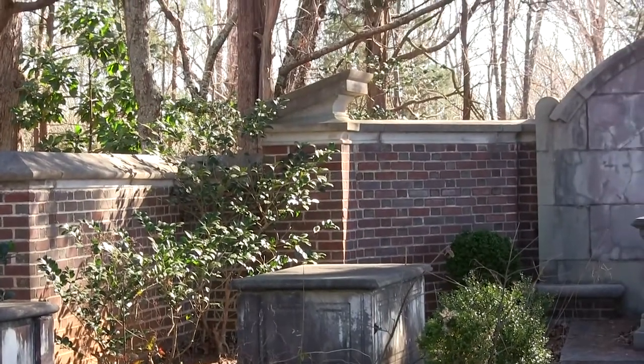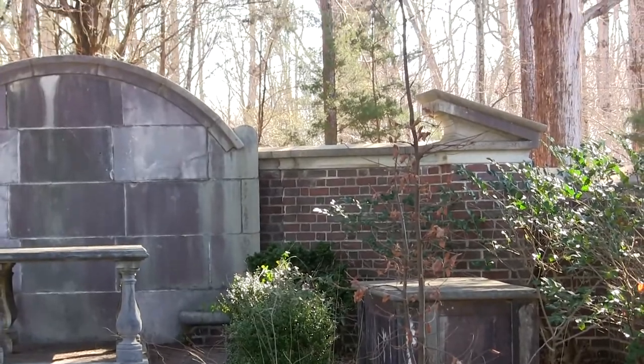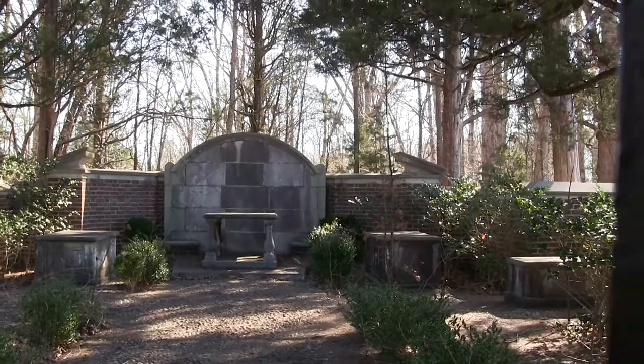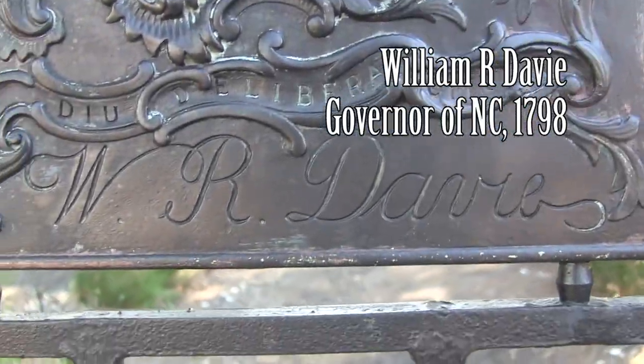There's a lot of raised crypts, you know, but you can't go in. I guess it's closed up. 1775 Patriot. Oh, this is the Davy family.